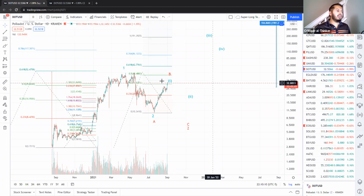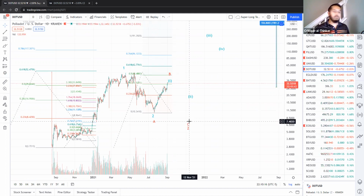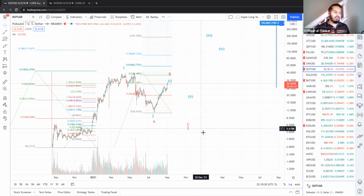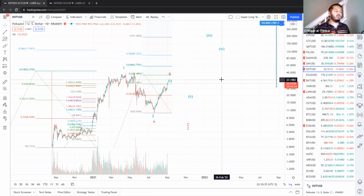One thing to note here, of course, is I do have an alternate pattern. Again, very common to many of the cryptos that I'm analyzing, most of the cryptos, in fact, and that is that this is actually a B wave fake out rally, and that we pull back in a wave C for a deeper wave two. I don't see that happening right now because unlike some of the other cryptos, we don't have a double bottom here. We have one bottom and we have been blasting off ever since. So this is looking really bullish, not a bad one to try out.